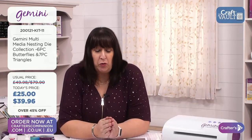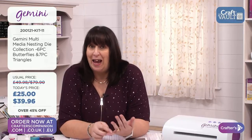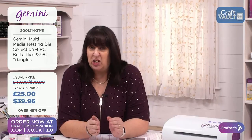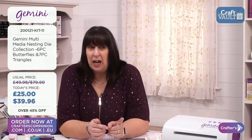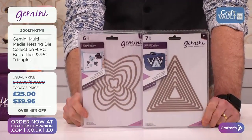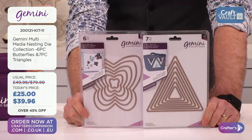Multimedia dies will cut through goodness knows how many different mediums. Not just cardstock. You would cut through layers of cardstock, mount board, leather, felt, layers of fabric, you name it. You've seen us do the demos with the Gemini to show you the pressure. To actually get both of these for the price of one of them is ridiculous, honestly. And you've got what, 12 dies there, Ben, or more? There are 13. Yeah, 13. Honestly, it's not very often I'm lost for words. I can't formulate a sentence because I'm just stunned by the price.